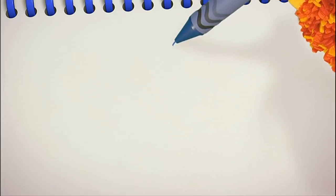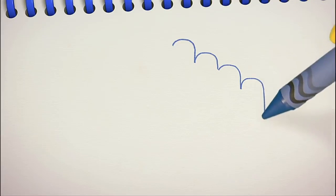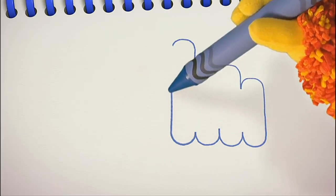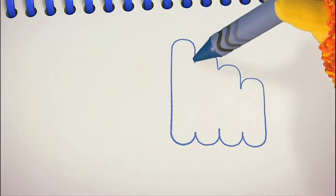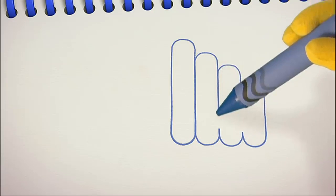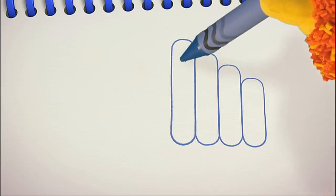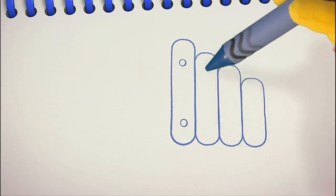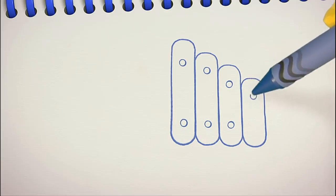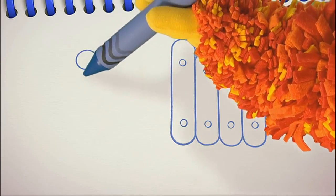Ready? Bump, bump, bump, bump. Then straight down and bump across. Bump, bump, bump. Then straight up. We need to make the different keys. We can use straight lines for those. Down, down. Then some round lines, two on each key. We need a beater, a round line with a straight line down.